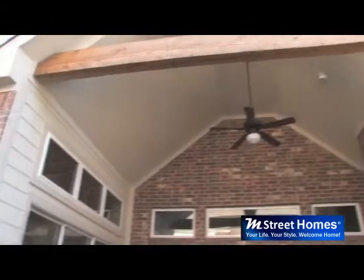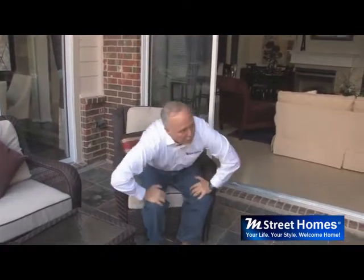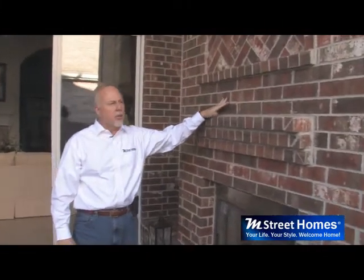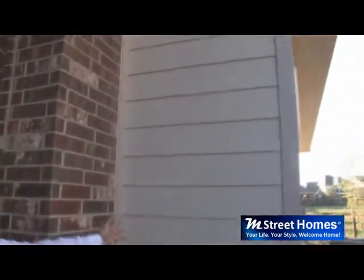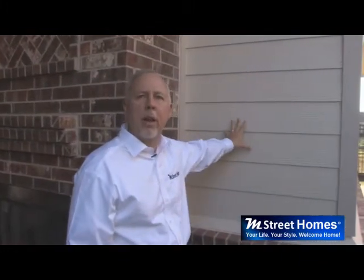Well, here I am relaxing in the outdoor living area of an M Street home. Beautiful brick fireplace, high ceilings, ceiling fan, just a lovely place to be when it's nice outside in Houston, which it is for about 7 months of the year. But it got me to thinking about the exterior finishes that we have on homes. Basically, the preferred exterior finishes on homes in Texas are brick or stone and Hardie plank siding, which of course we know is a cementitious product, so it doesn't rot, doesn't collect mold or any of that nature.